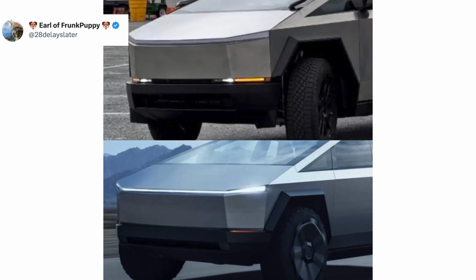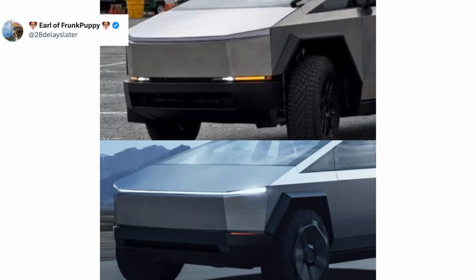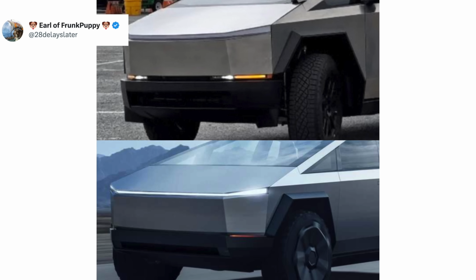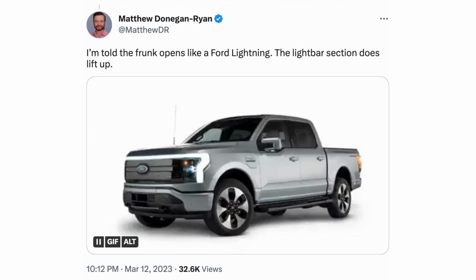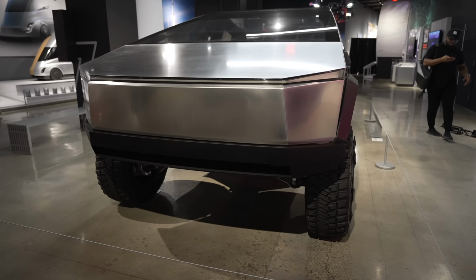What's new though is the placement of the daytime running lamps, which now appears to be between the front trunk and the front bumper. At the Cybertruck's unveiling, Tesla showed the previous design, where the function of the running lamps was being carried out by the one light bar across the front. This change is likely because, since then, the front trunk was changed to open more like a Ford F-150 Lightning. There are regulations requiring the DRLs to be visible from 180 degrees at all times, and that previously wasn't the case when they were attached to the trunk. So this new light placement could be a confirmation that the Mega Frunk is also a finalized design.